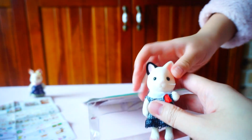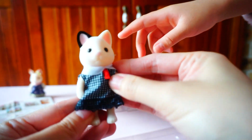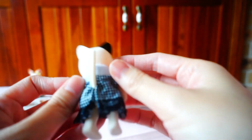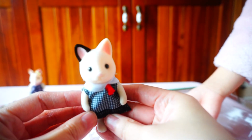Just take her out. We forgot about her. Yay, Felicia's out. Just put her down. She said hello the whole time in the box. And she's so beautiful. I just love it. Totally. And her tail can move. Of course, she's a cat. Both of these sets are just cats.